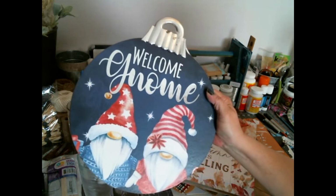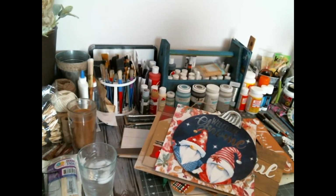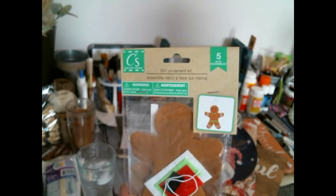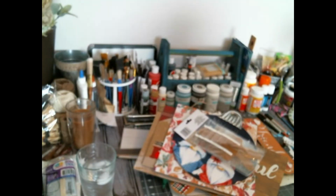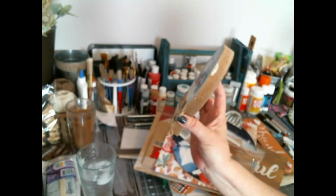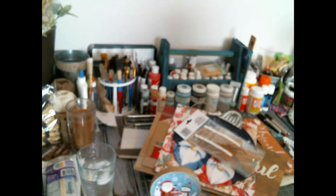And then the ornament. I'm not into the gnomes, but I'll make something different with it. And then these little gingerbread men. They're felt, I believe. And then these were nice little signs, like snow globes, really thick. I got two of those. They're thick.